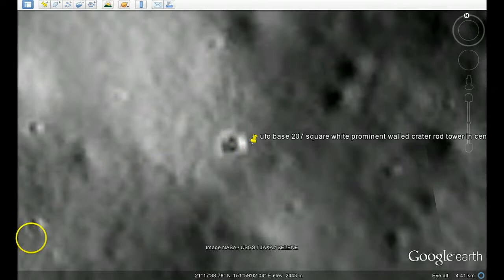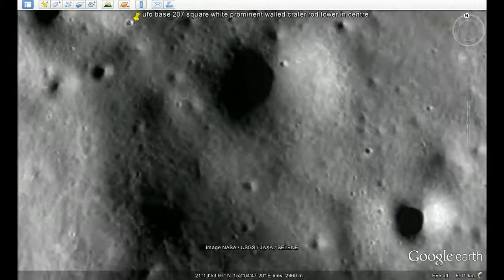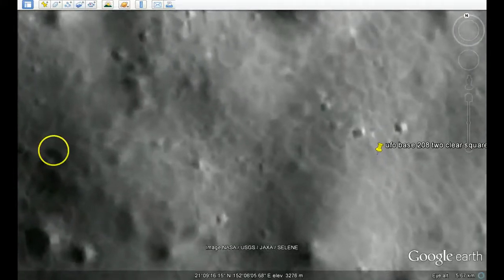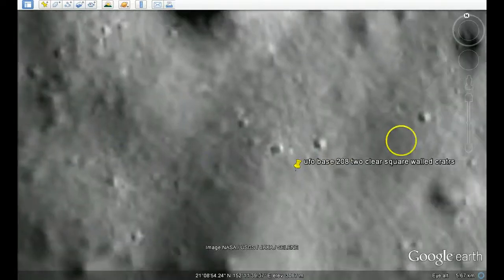One down there as well. That's a very common construction. We didn't see these square excavations in the Tycho crater system. They're all basically towers without many square-like structures around them, so they could have been more ancient.